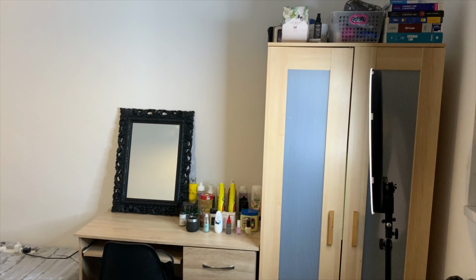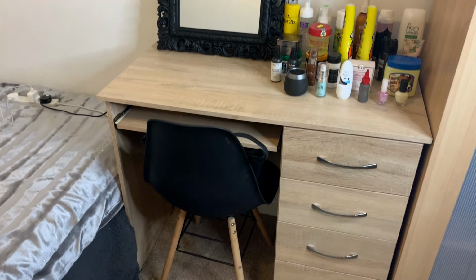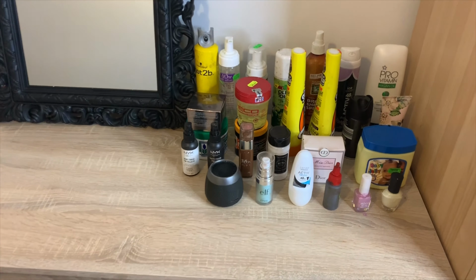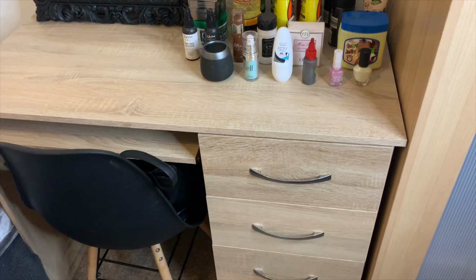Next to there, I've put all my books and all of my things that I don't really need on top of there. Then along we come to my desk. Usually people have their desk filled with makeup. I would do hair, so it's all hair products on my desk because that's my go-to stuff. And I've put a mirror there, so even when I'm getting ready there, I can see myself.